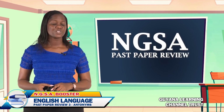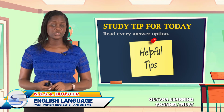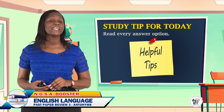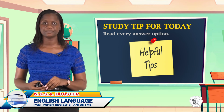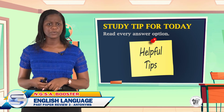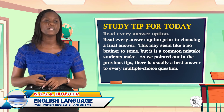So boys and girls, before we go, let's look at the study tip for today. When answering multiple choice questions, we must read every answer option. In the first tip that I had given you, I said to read every question. But here, you are being told to read every answer option. Why is that important? Let me tell you. Read every answer option prior to choosing a final answer.